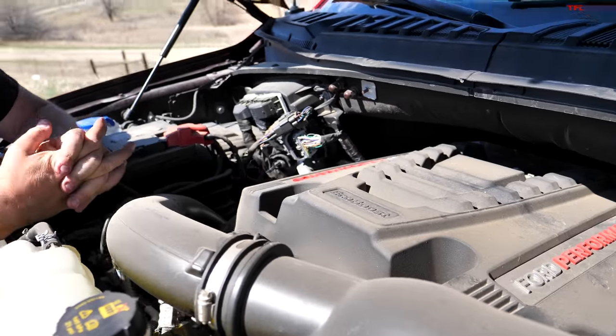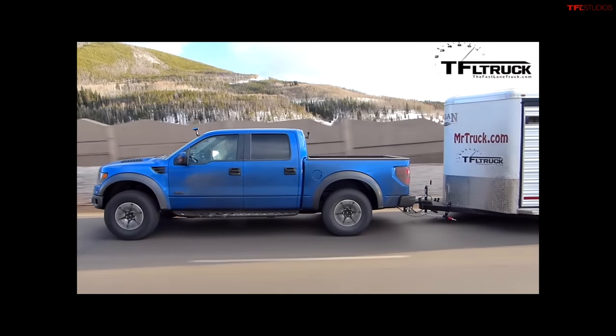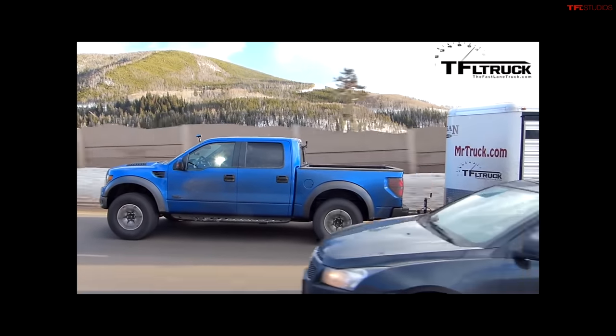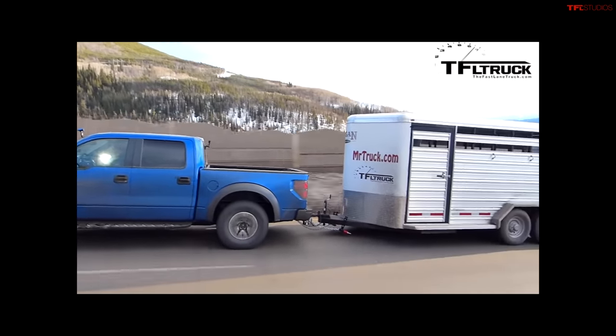Yep, that 6.2 liter V8 really never failed us. We towed across country with it. It was a really great truck with that 6-speed automatic transmission. And it produced about 411 horsepower, if you use premium fuel, that is. So that was very, very special.